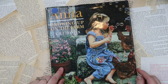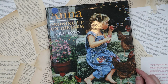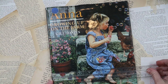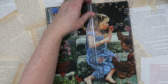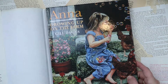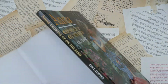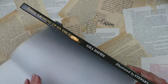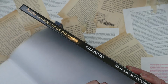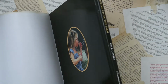Okay, so this is Anna, Growing Up on the Farm by Gil Davies, illustrated by Stuart Lees. So let's take a measurement. It is 9 1/4 by 12. So this is a large book. Has a dust jacket on it, but the original book is the same. Isn't that just gorgeous? And here is the spine, Anna, Growing Up on the Farm, Gil Davies, illustrated by Stuart Lees. It has a B on it. The letter B, I mean.